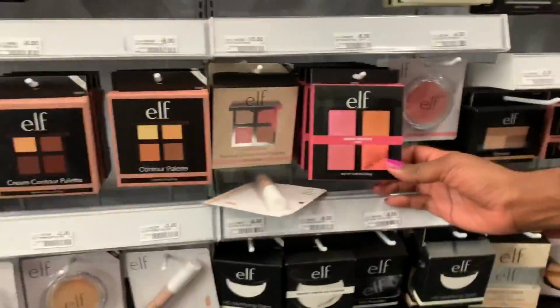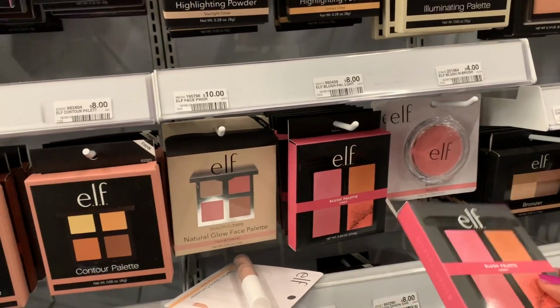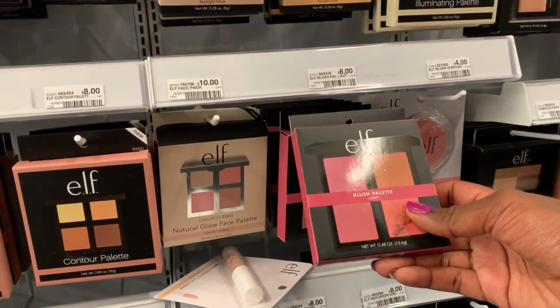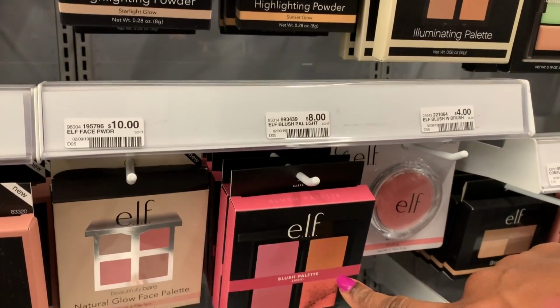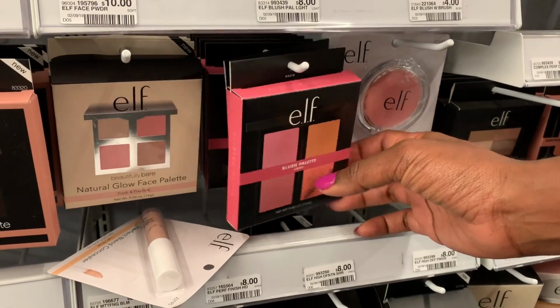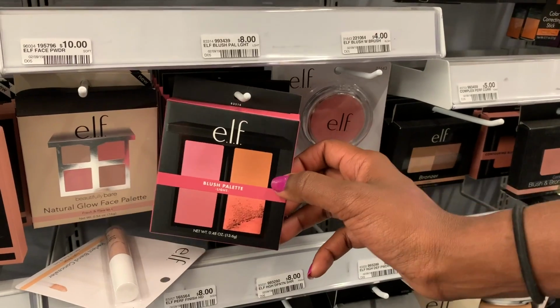I love this blush palette. Now, I don't use the light one. I use the dark one, but I don't see that they have that here. But this blush palette, oh wow, it went up in price. It used to be $6. I love it, but I use the deep one. But if you're a lighter skin tone, you would like the light. It's so good. I've literally had it for 2 years and it's still going.